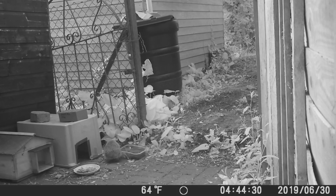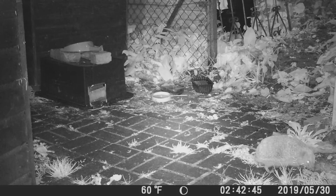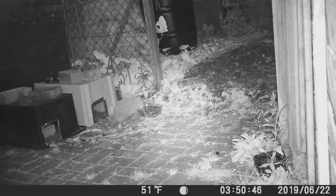Now again, we've got a bit more light here. This is early in the morning because it's summertime, and you can see a bit more what goes on. So they go in the box. The entrance to the box is ideal hedgehog size, and there's that chicane in there so that other animals can't get in. We have a hole in the fence. Oh, a cat. There's the Sancha cat, we call it.